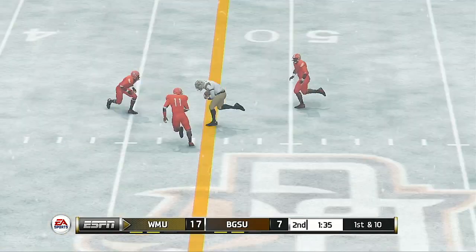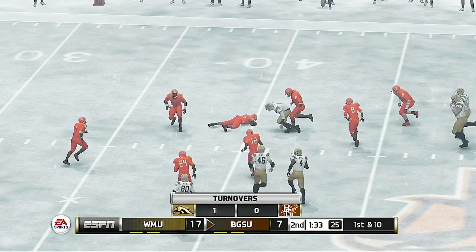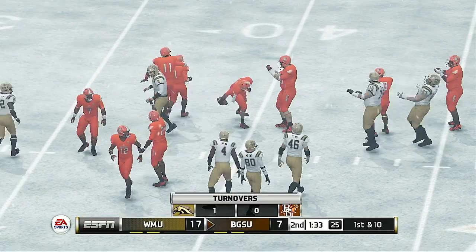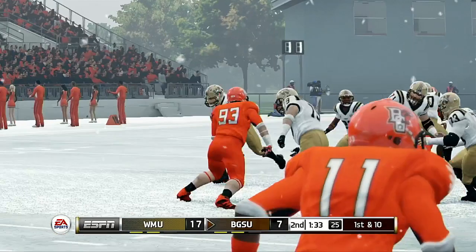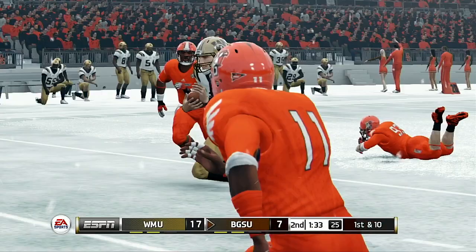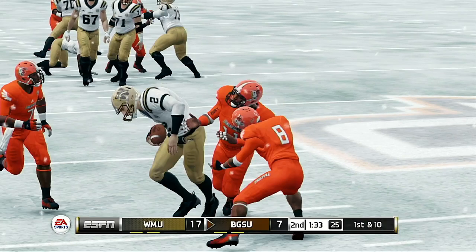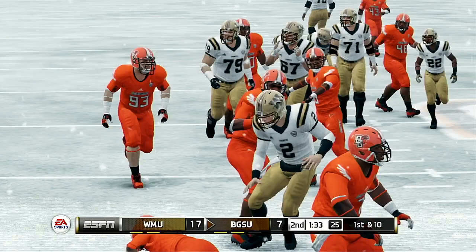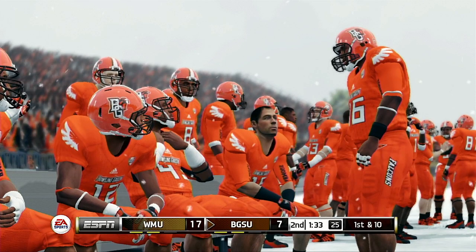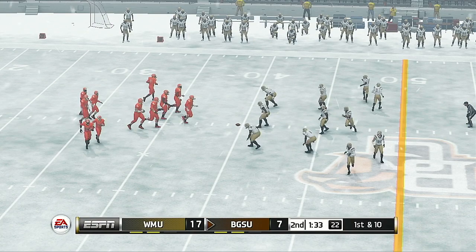Scrambling around. There's a fumble. They fall on it. A lot of guys in the defensive backfield are ball hawks, and the safety showed it there by pouncing on the football. And here we go with the offense ready to get things going again.